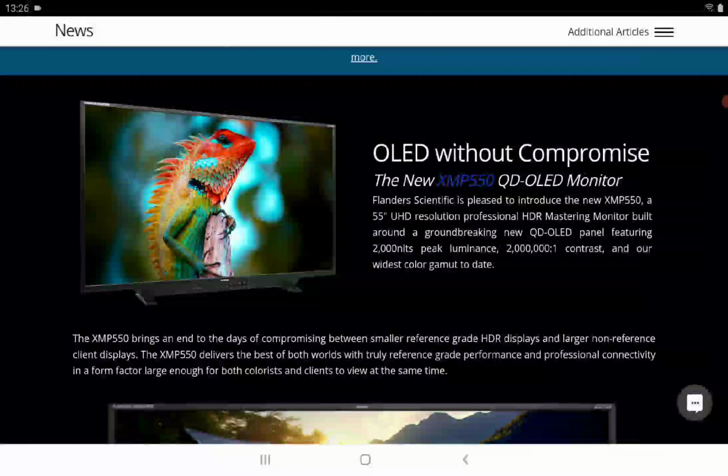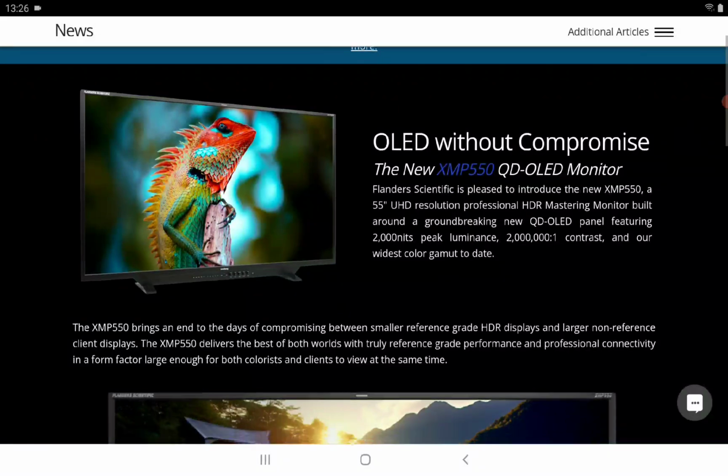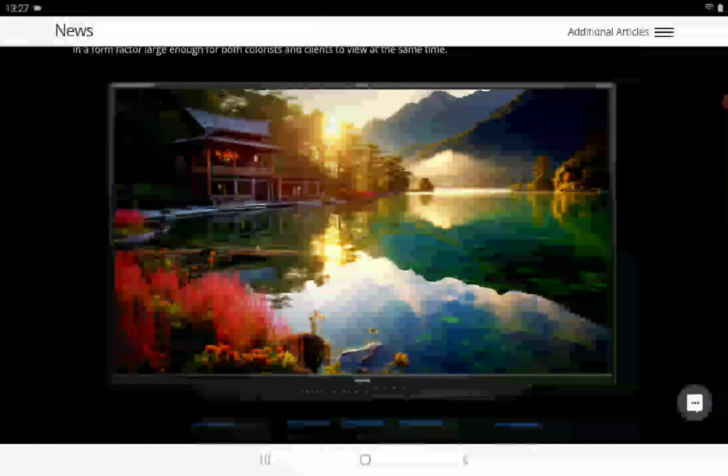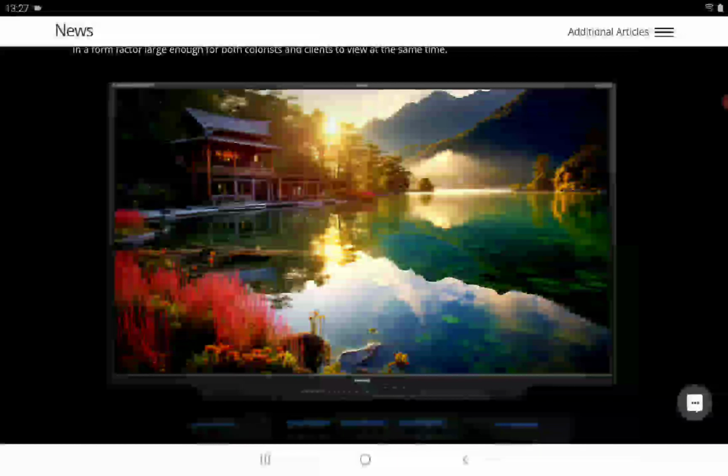The reason why this particular monitor was released was not really to upgrade, but more or less to replace the discontinued, very popular Sony BVM-X300. Now this particular Sony is a discontinued monitor that was fantastic when it was there. A lot of people said it was one of the very best monitors that you could use to get the best out of your movies that you've shot, especially when you're color correcting and doing your editing. This was the monitor you use. But this is a quantum dot OLED monitor from Flanders Scientific.